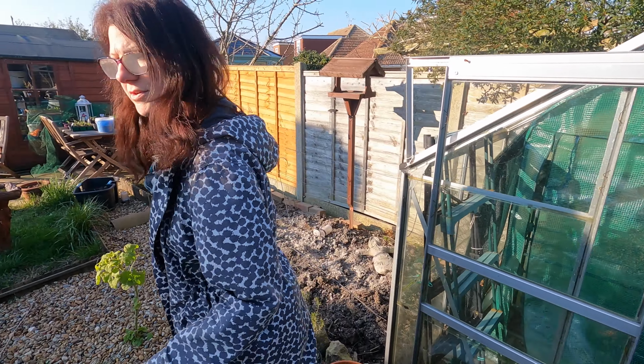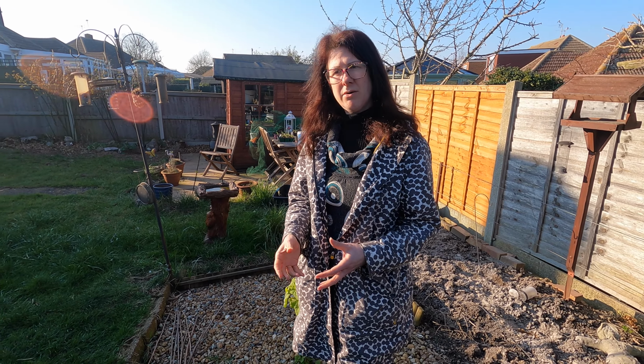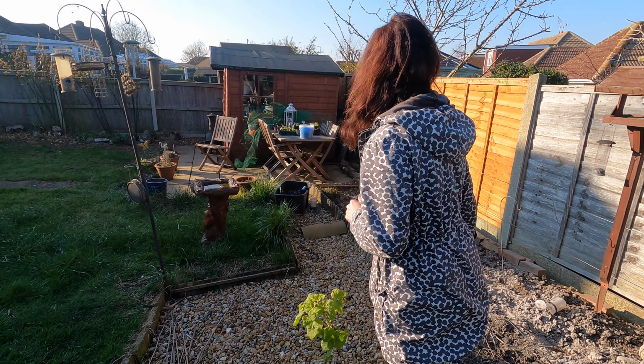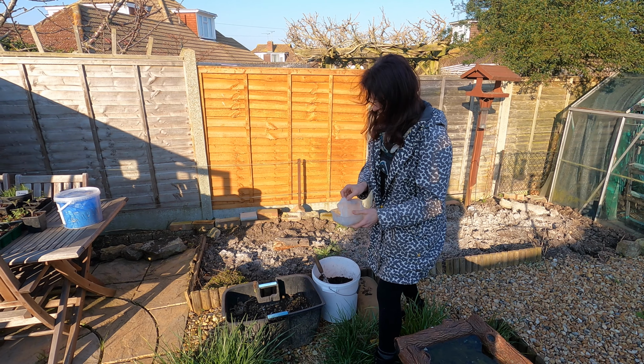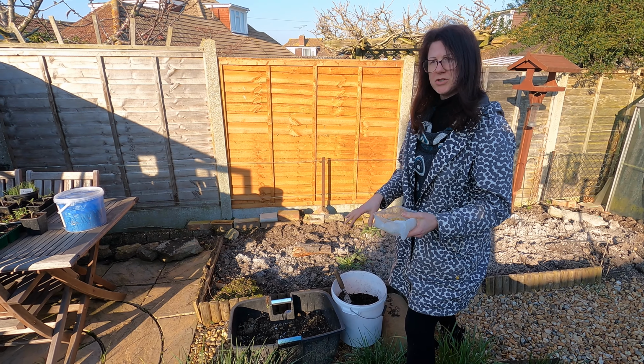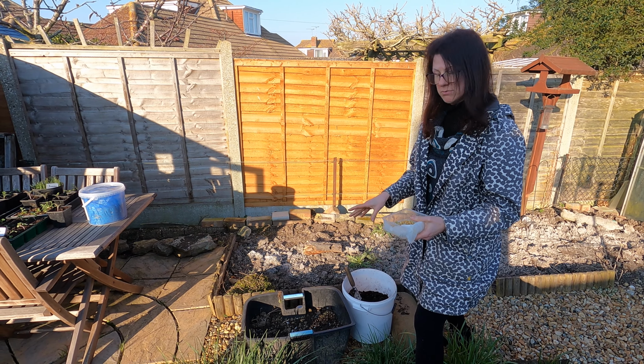The other thing I'm going to do today is I started off some peas. I have a method of soaking them in between some moist tissue which helps them sprout, so I'm going to be planting those on now. So I've got my container that I'm going to put my peas into. Now these peas I'm starting off, I'm just going to use as pea shoots. My next lot of peas I'll actually grow into peas en masse too.